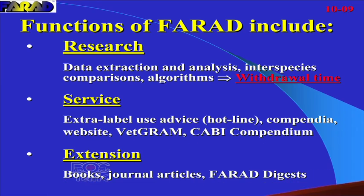And we're talking about FARAD, and when we left from the break, we kind of introduced the topic. But let's start to drill down into what exactly FARAD does and what are some of the big services that it provides. Okay, well, FARAD simply is a consortium of 4 universities that have pulled together pharmacologists and practitioners and educators and researchers focused on one issue, and that is how do you avoid chemical residues in food-producing animals.